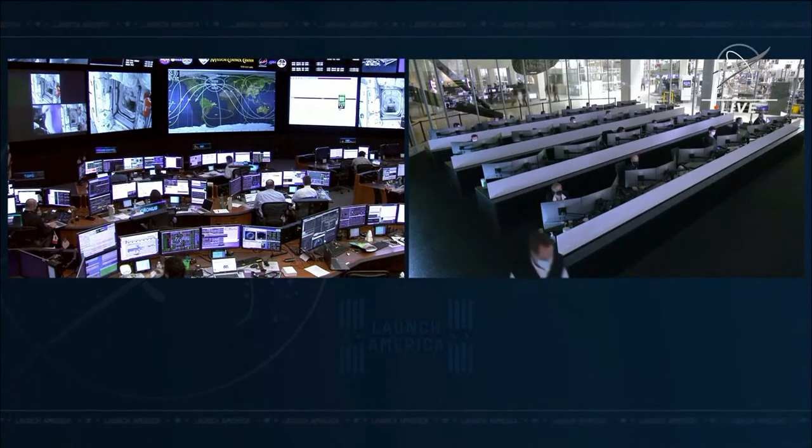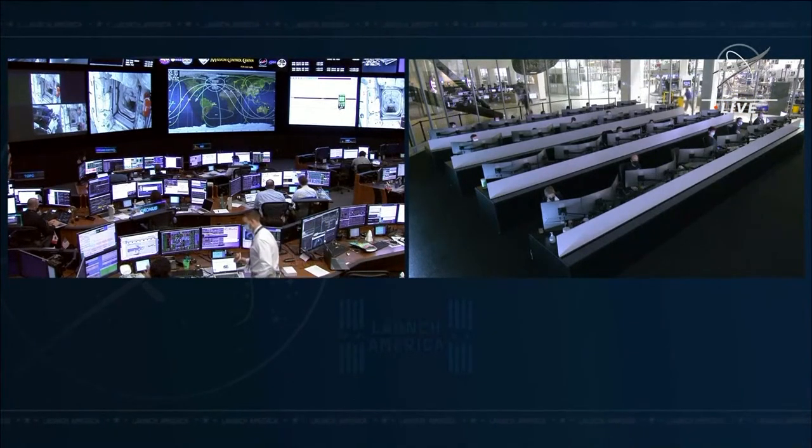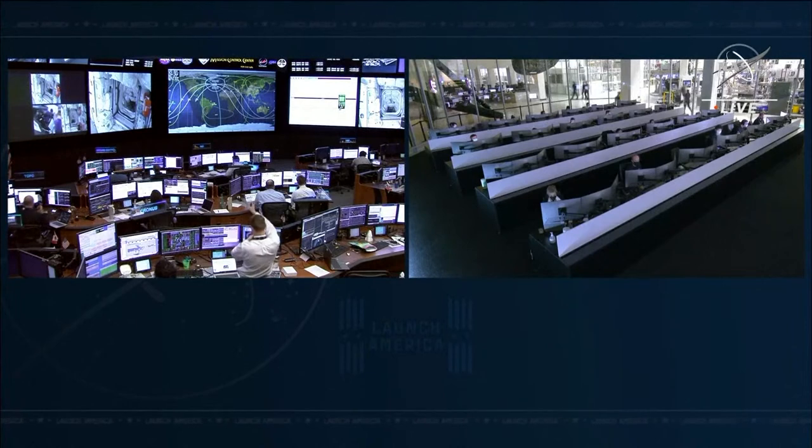SpaceX Endurance for location 10, bags 206 and 207 are completely empty. We're complete with 5.1 of 4.400, and we're working on location 9 water inventory currently. Copy, 206 and 207 empty. Through all the steps in 4.400 and then working through the inventory in 9 and 10.